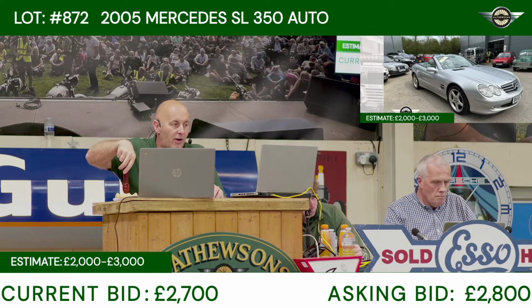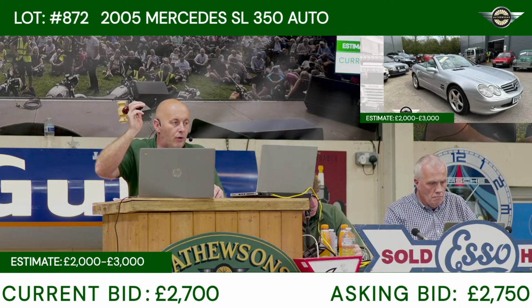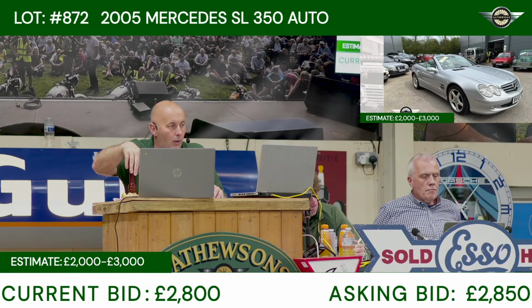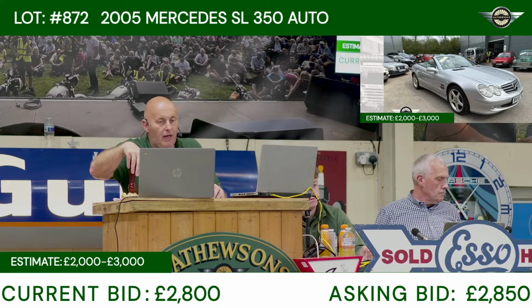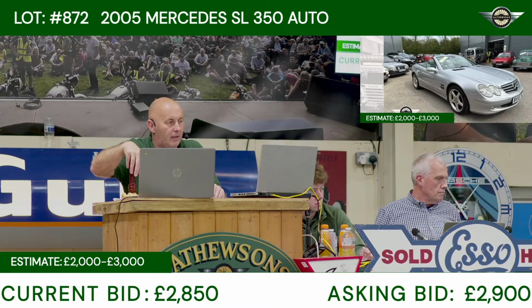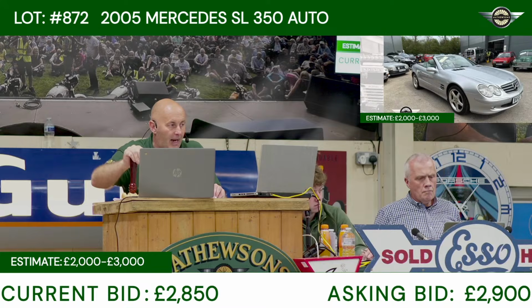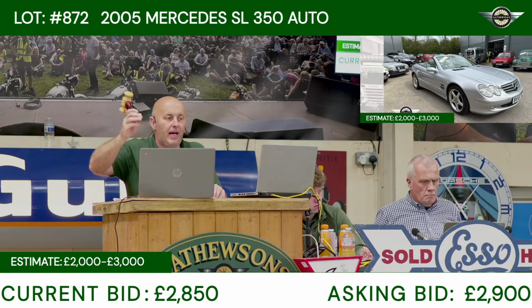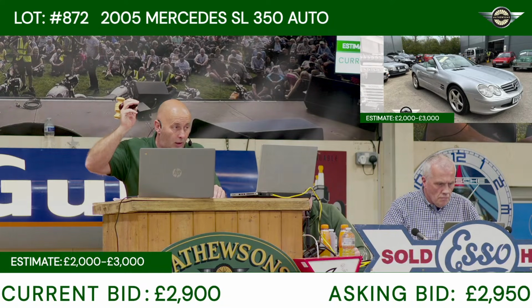I'll take a 50 anywhere if it helps. Failing that, it's off to Staffordshire at £2,700 for the first. 2,750, 2,800, fresh bidder. £2,800, fresh bid. 2,850, back in Stafford, 2,850. Hammer's coming down at 2,850, off it goes at £2,850.